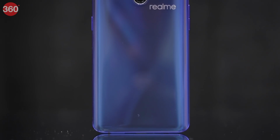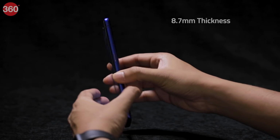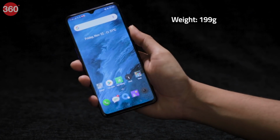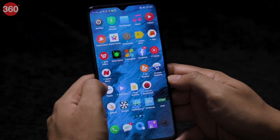The first one is that it is a little bulky and heavy, and there's just no getting around this. The X2 Pro is a bit on the thicker side at 8.7mm, and it's also slightly heavy at nearly 200 grams, but the weight is distributed well, so it doesn't really feel too unbalanced.